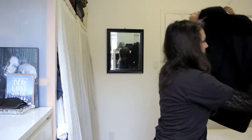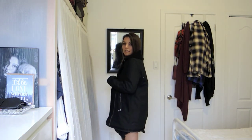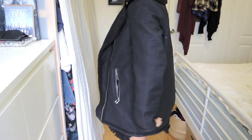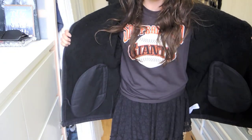Last clothing piece is my buy of the month. I haven't actually worn this out yet, but I bought this coat at the Gap, and I'm obsessed with it. So it is a moto fleece jacket. I'm gonna step back. It's basically inspired by the Acne shearling, which I am crazy obsessed with. If you follow my blog or my Tumblr, I posted a lot about it last winter. And it's got this great oversized fit. This is a size small, and you can see how oversized it is. All fleece on the inside.